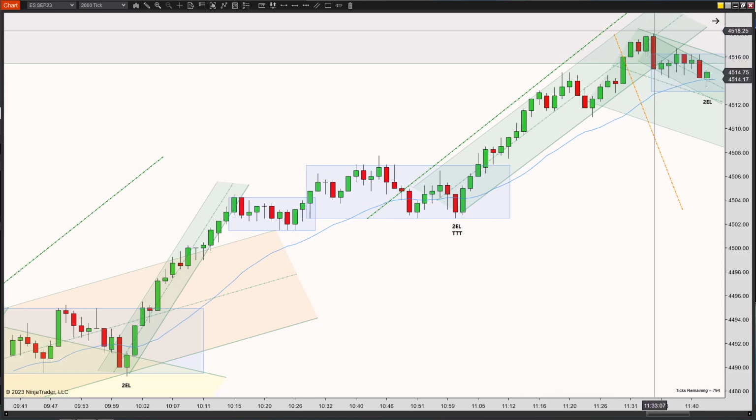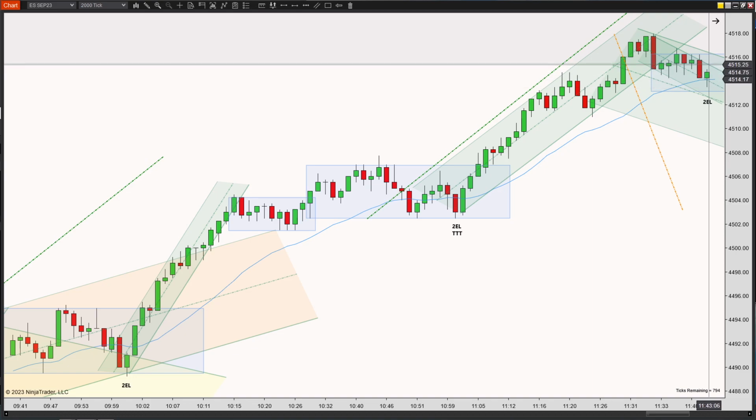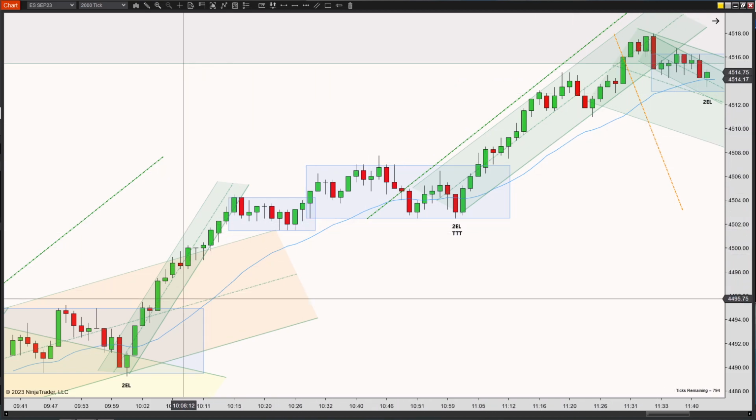I do see a second entry long here. It's a new high. First entry long pulls back. Second entry long. This second entry long, I thought, okay, this actually might be a decent trade. It's a good signal bar. It is the first bounce of this price action.